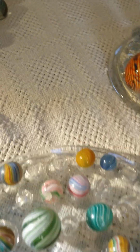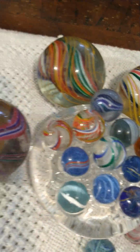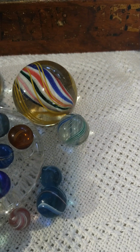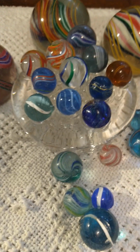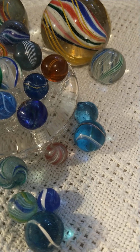So here are German swirls. I'll do a video on these later on. It's a Lutz, a lobbed core, a solid core, a caged core, and just your basic swirls and ghost swirls. But these are also German handmades, and none of these are onion skins.